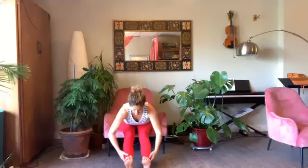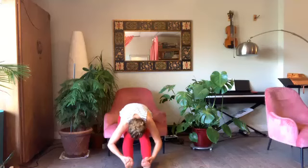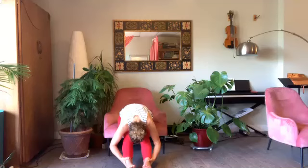Forward fold, flex your feet. Here we go. Big breath in forward fold. Relax the top of your feet now. Let everything be soft. One more resting breath here.